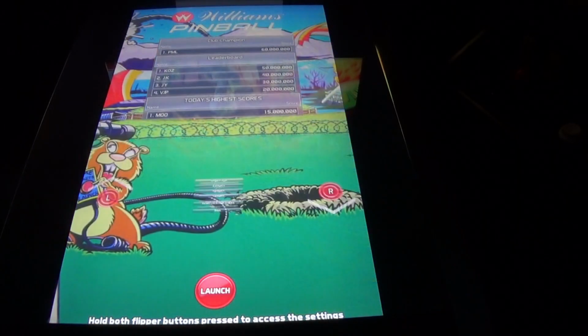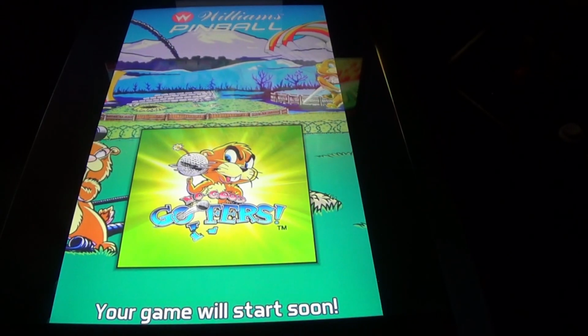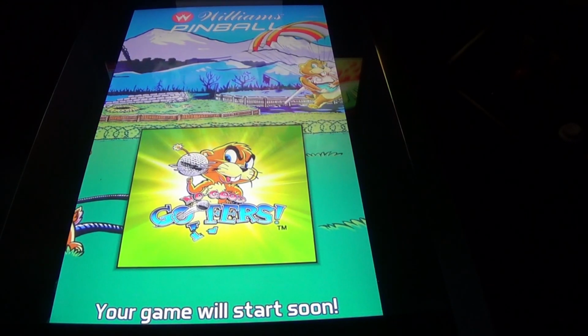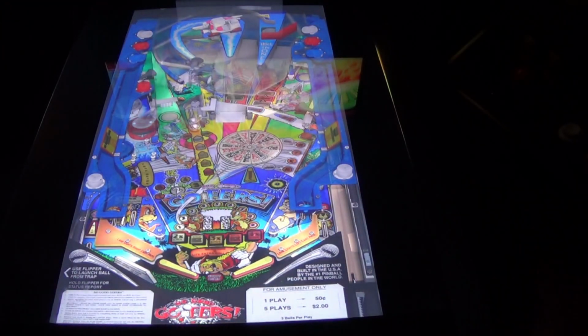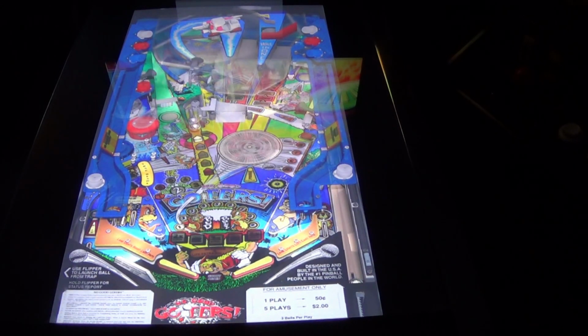Now let's have a look at No Good Gofers. I know we didn't play this beforehand, but there's another table I haven't played very much. I played a physical one, actually, last time at the same place, but I played the Whitewater.